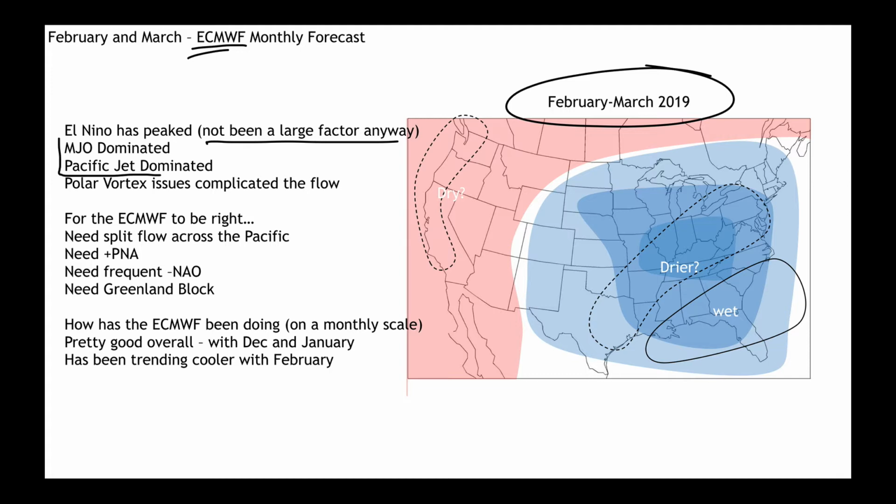We're going to be watching these two features, the Madden-Julian oscillation. Watch for it to stay in phases 7, 8, 1, and 2. Those are cold phases for the Carolinas. Watch the Pacific jet stream. Watch for that retreating trough we just talked about, and any interactions these systems will have with the polar vortex.